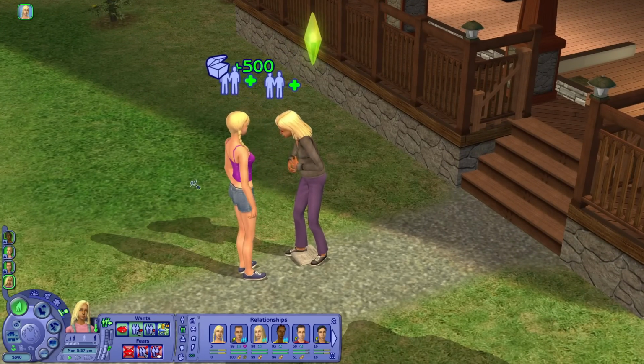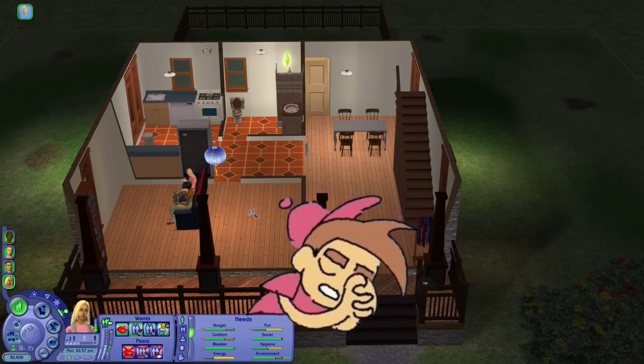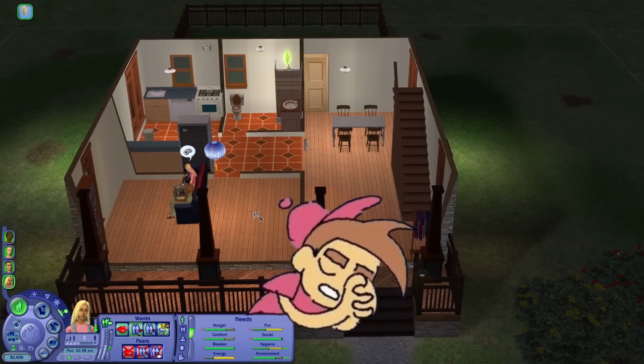About kids especially. I am really tempted to cheat and make this pregnancy twins, but I really want to see if the game listens to me. I really want to see if I can just manifest it. Please, The Sims 2, make this happen because it would be so freaking funny.